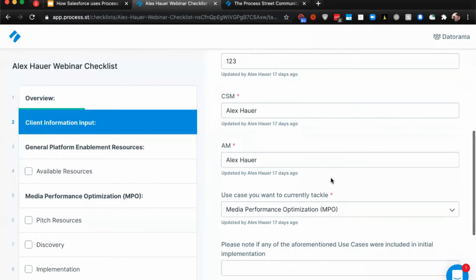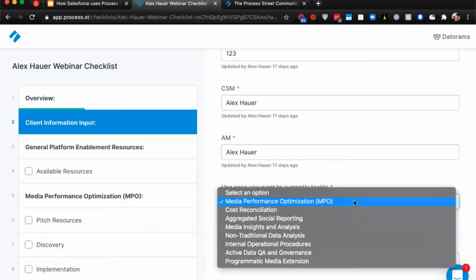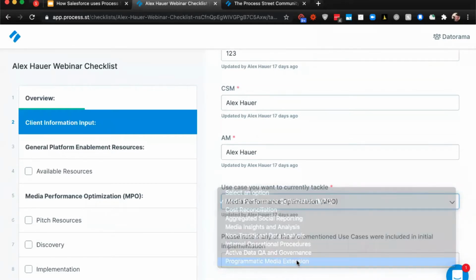Datorama is, again, not one size fits all. There are many different things that a client can achieve within the platform. And we noted that even within this client onboarding. Some clients are going to onboard because they have a media performance use case. Others might be trying to do active data QA and governance, or some might be programmatic vendors.